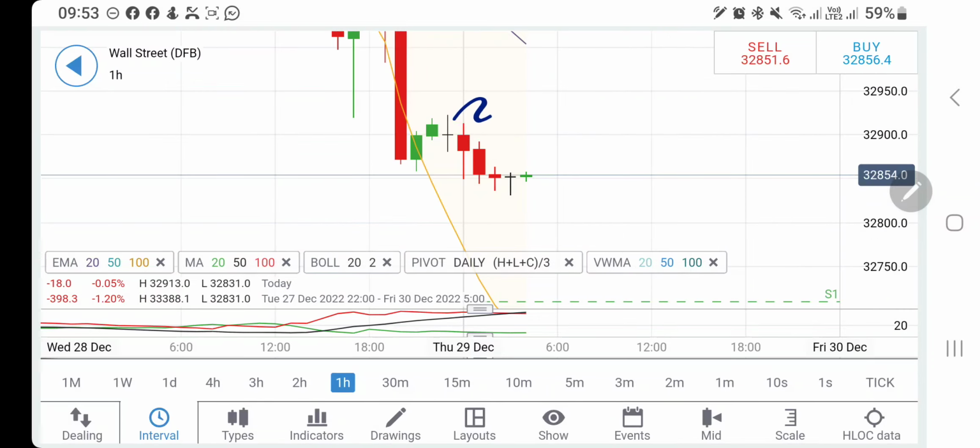Dow Jones on the hourly charts also is showing a reversal here, and hence this appears to be a good entry to buy. However, 32,900, 950 are a good resistance there.